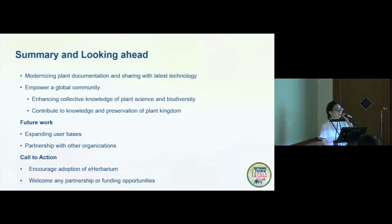Looking forward, we'll continue to expand our user base, and we'll also be looking for collaboration opportunities with other organizations. Any funding opportunities are welcome as well.